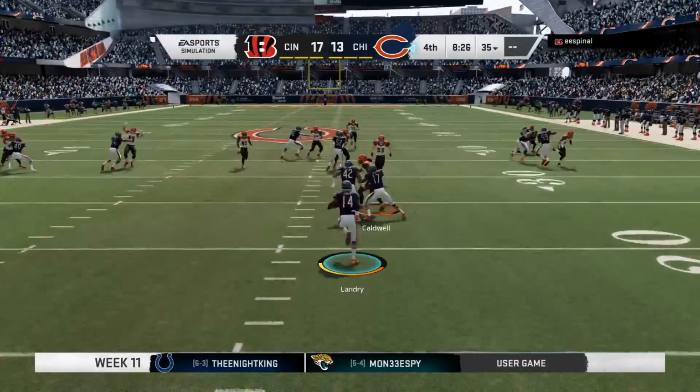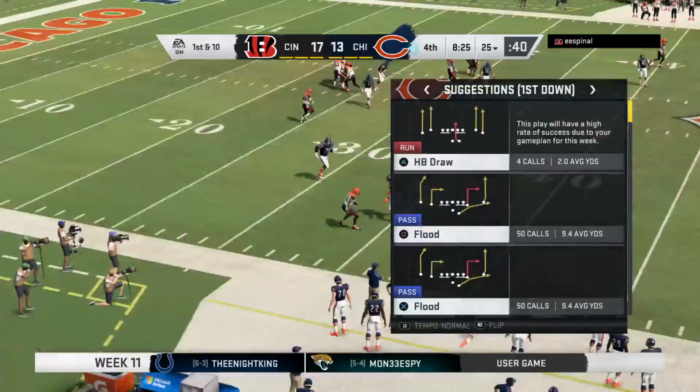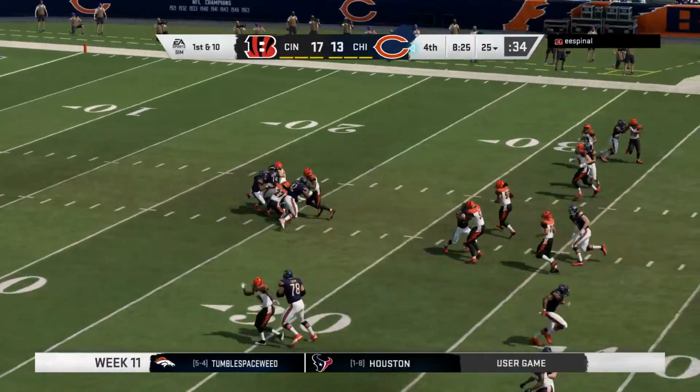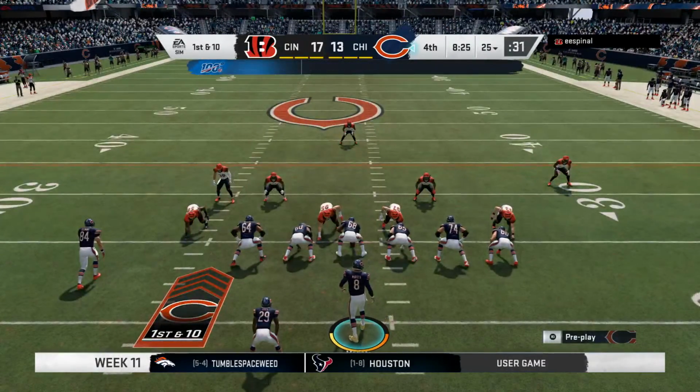This one taken from the 7. And not a bad return here. He gets it out to the 25-yard line. Here we go. The Bears offense ready to go for their next drive. Go.